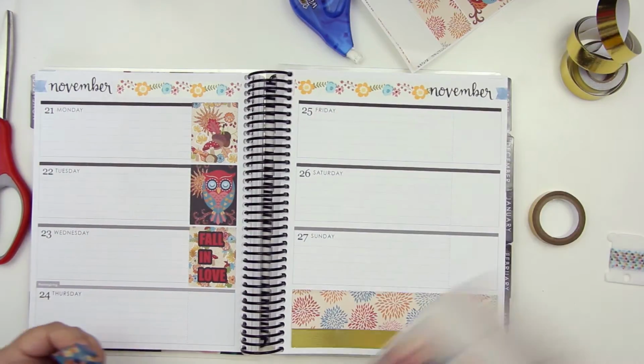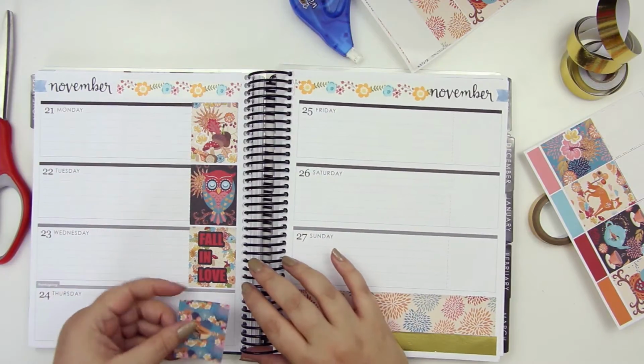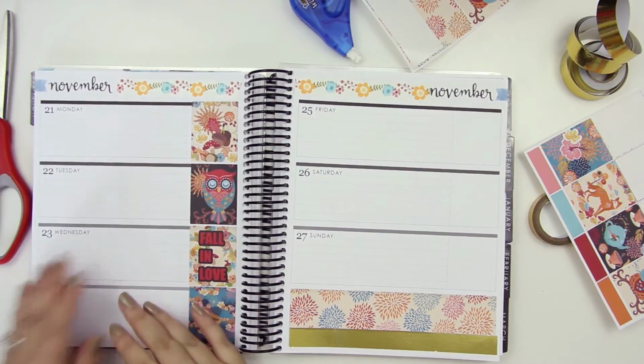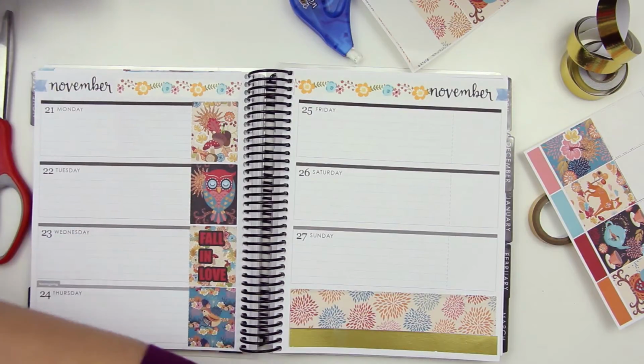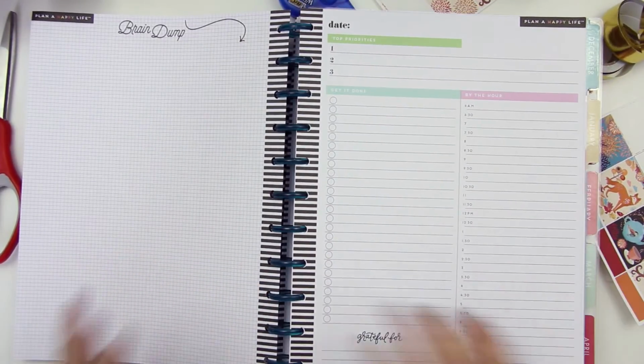So yeah, what else is new? I got the new Happy, well, I don't know how new they are. I think they're new. They're inserts for Happy Planner, and they're like a daily, hourly. Here, let me just show you because I've got it here. Just gotta pull it out. I'm gonna show you a blank page because I don't want to show you client detail. Here's what it looks like. This is my favorite new thing.